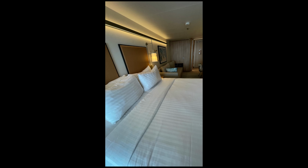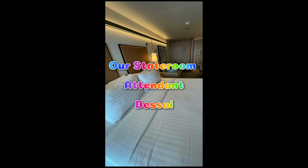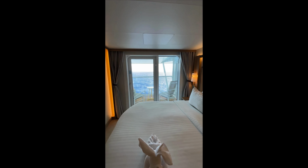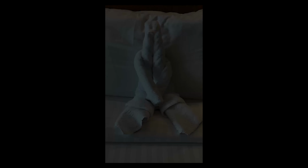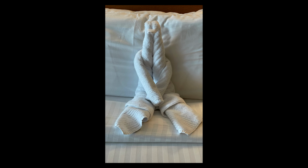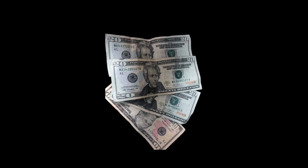Before ending, I wanted to give some props to our stateroom attendant. His name was Desai, and he was excellent. Before he had even met us, he greeted us by name when we were coming back from breakfast. When we would go out in the mornings for breakfast in the Windjammer, he would have our cabin cleaned and made up before we got back. There were 2 occasions he was cleaning when we got back, but we just waited on the balcony until he finished. He was awesome, and I just wanted to mention it here. We did leave him a very nice tip at the end of the cruise.